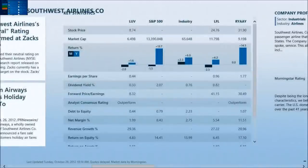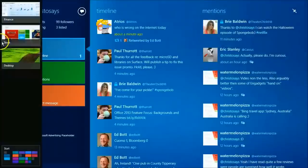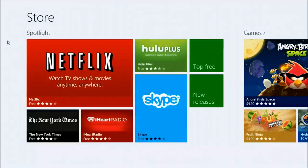Okay, so now that I have multiple applications open, let's scroll to the top left of the screen. You scroll to the top left and then drag your mouse down. You're going to have the application bar. You see you've got multiple apps. You can either select one. There goes Metro Twit. You can select the store. Whatever you have open, you can select and it switches it. Just like Alt-Tab, this is just using your mouse. Scroll to the top left and then scroll down. And that brings up your application bar. So it's pretty easy. Just wanted to show you that. I had to wait till I had more applications open though.